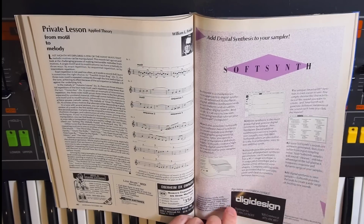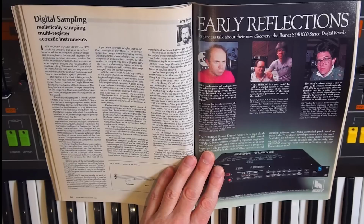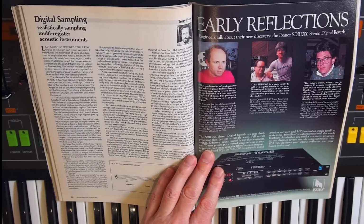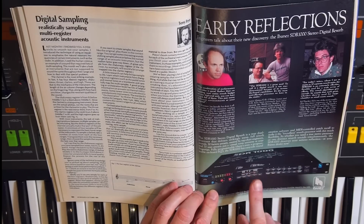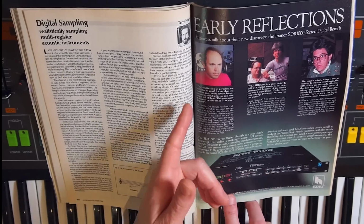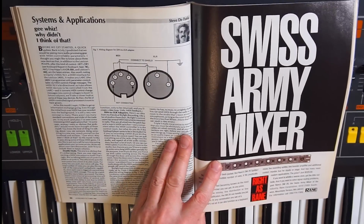They existed in 1986. The SDR 1000 stereo digital reverb from Ibanez. I would actually like to have that one to test out now. Jan Hammer used to endorse it.